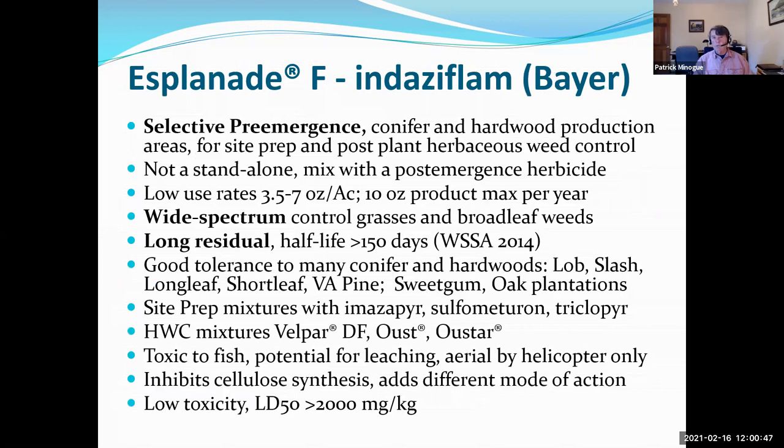Esplanade, which is a Bayer product that has come out and it's been used effectively for conifer and hardwood production areas, for both conifer and hardwoods, for site preparation and post-plant herbaceous weed control. This is not a standalone material. It's used as a post-emergent herbicide. Okay, so after the weeds emerge, include a post-emergence herbicide because it's a pre-emergence and doesn't control established weeds.